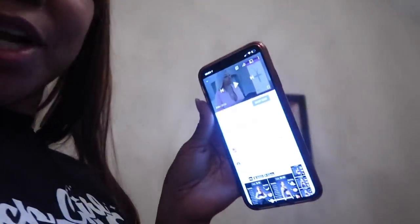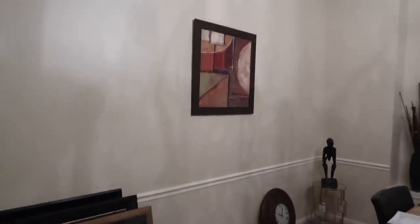So I'm trying to hang some pictures in the dining room. I'm trying to watch Tay and a Glamazante and hang up pictures in the dining room. I already have that picture hung up. It just looks so small on these huge walls.